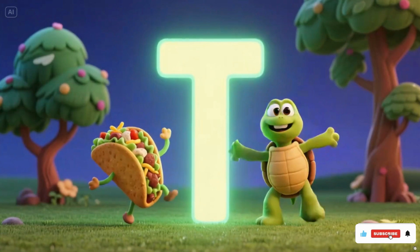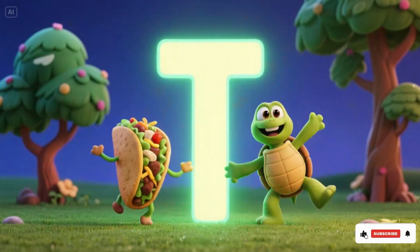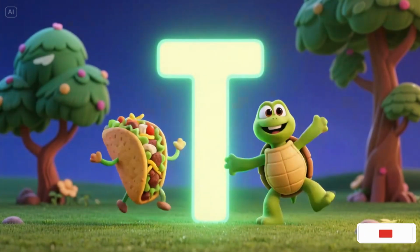T's for turtle, tiny and sweet. Tacos are yummy, what a treat. Trees grow tall, so strong and true. T is terrific for me and you.